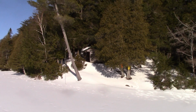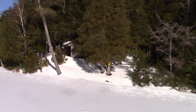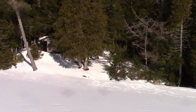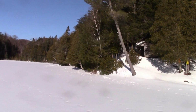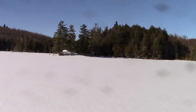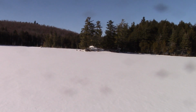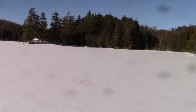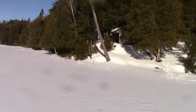Back at the lean-to, last portage, all downhill, it's about 2K, back to where I'm camped, and it's been a great day for skiing. It's warm, but there's been a pretty good northwest breeze most of the day, really, keeping it cool. So overall, just a perfect combination.